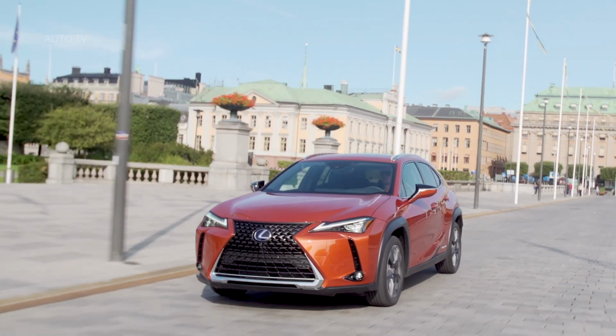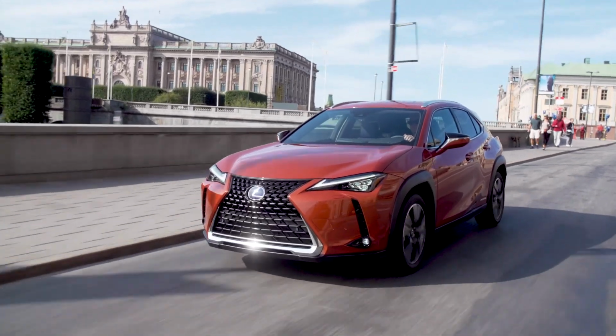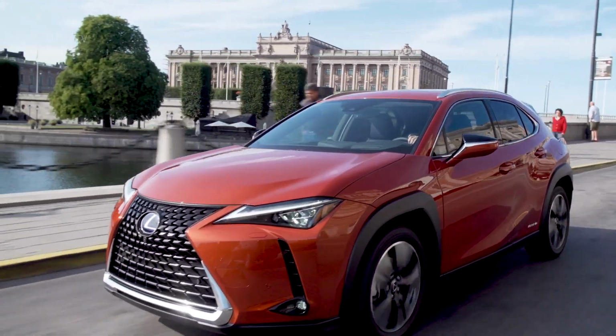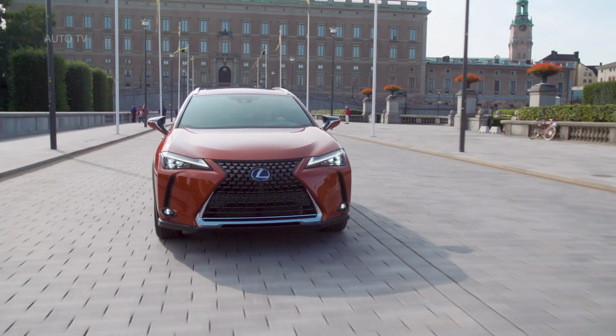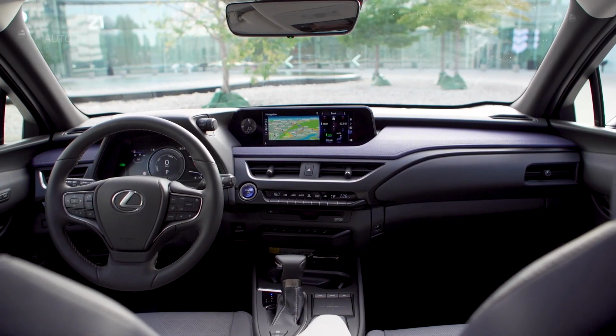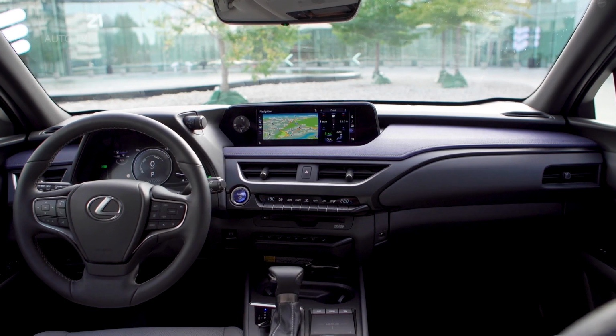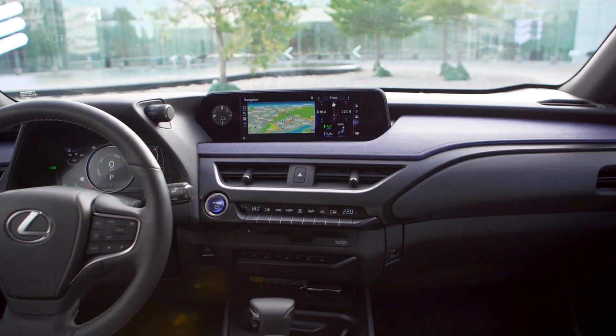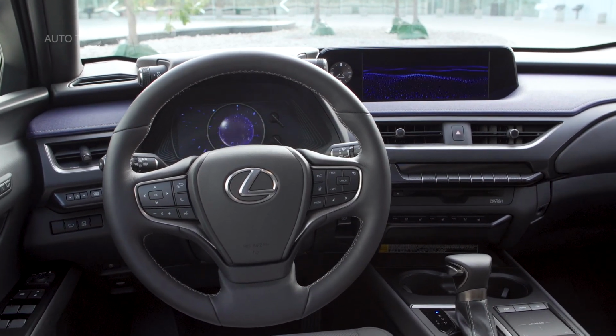Like everything in its segment, the UX 200 has a 2.0-liter four-cylinder engine. However, it's missing one key ingredient, a turbocharger. As such, this engine that admittedly impresses in the 2020 Toyota Corolla is seriously outgunned in this company with 169 horsepower and 151 pound-feet of torque. Most competitors start in the 200s.